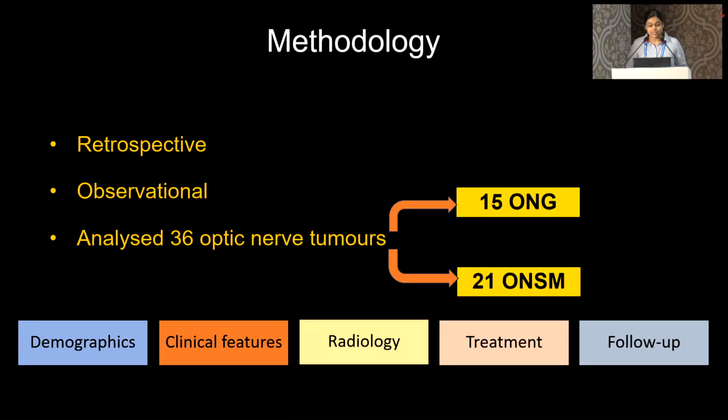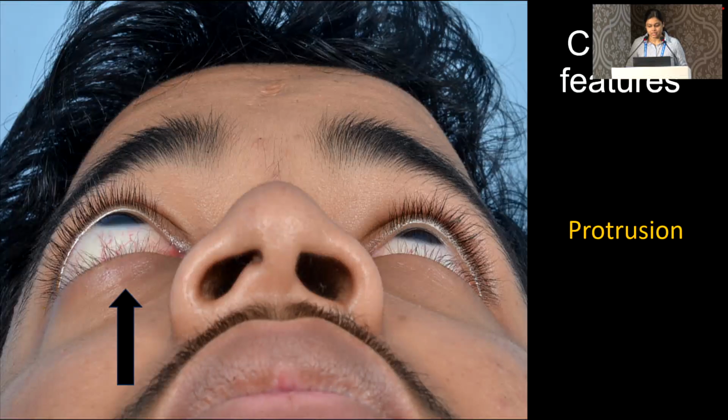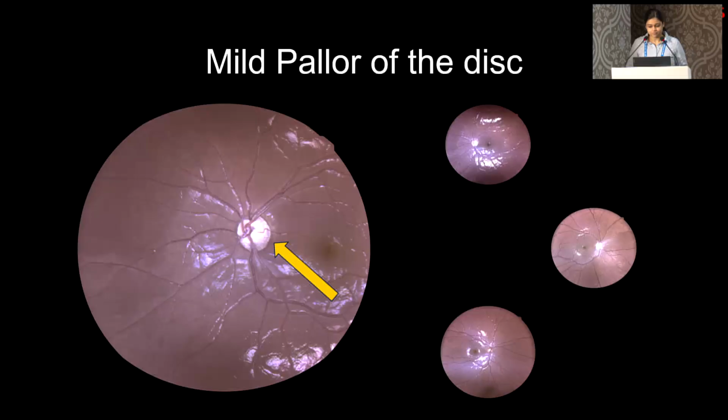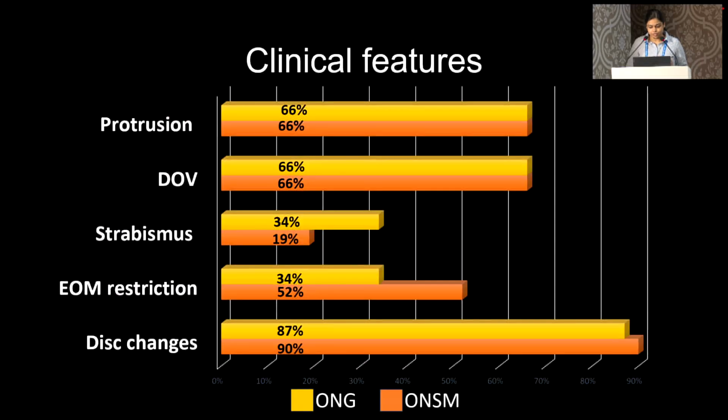Ours was a retrospective study where we analyzed 36 optic nerve tumors, 15 gliomas and 21 meningiomas, for the following as given on your screen. The mean age was 15 years among the glioma patients and 53% were males. And 43 years was the mean age in the meningioma group and 57% were females. The main clinical features were protrusion of the eye, diminution of vision, strabismus, extraocular movement restriction, and disc changes included a normal disc, mild pallor of the disc, severe disc pallor, hyperemia with choroidal folds and optociliary shunts as well. The mean duration of symptoms among the glioma patients was 52 months and 73 months among the meningioma patients, with most of them having protrusion and diminution of vision.